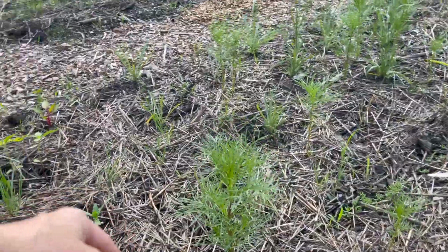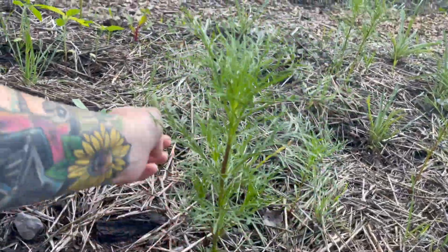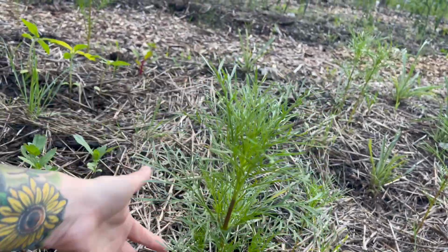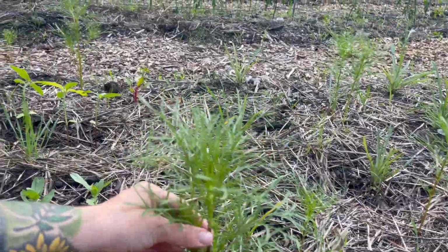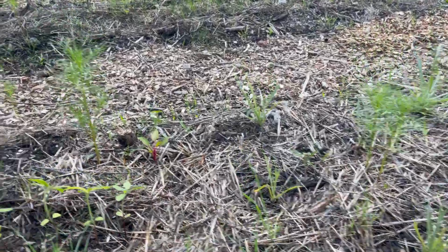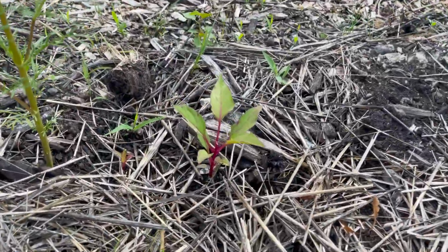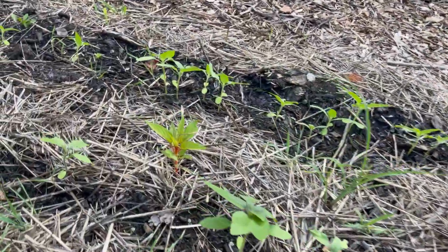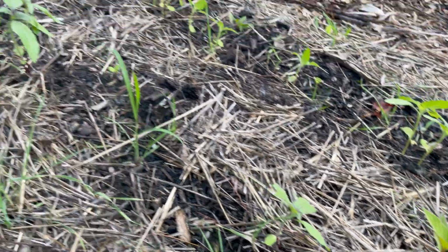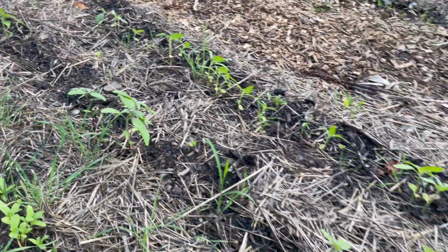All of these plants here that you will see, these are cosmos, and they actually self-seeded from last year's plants because I let so many go to seed. We also have some volunteer celosia from last year's garden. Now I'm just gonna let those go. There's another celosia, but all of these other ones, those are little sunflowers.